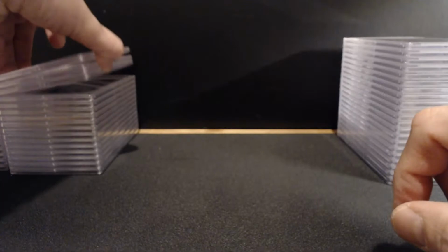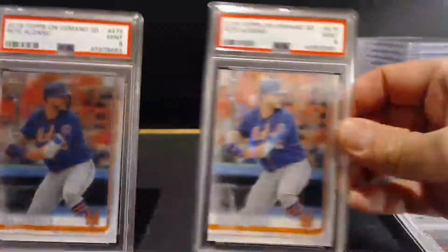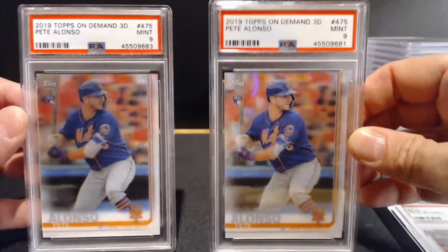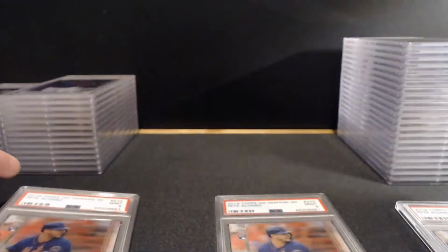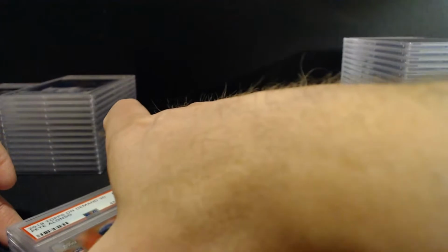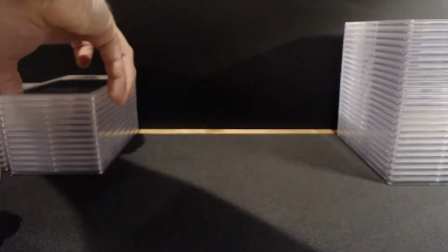Okay, we got Alonzo's. I subbed 3 Alonzo's, and they all came back 9s. So it makes me wonder. I haven't looked on eBay yet to see if there's any PSA 10s that are listed, or even looked at the population report on this. But it makes me wonder if there's something in the packaging or manufacturing with this card that's causing it, or I just had a grader who doesn't like the Mets, or just saw something on all 3 of those cards.